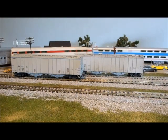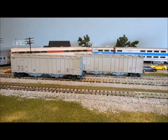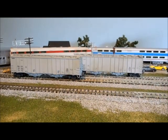I got them for my Magic Pan Bakery industry, and I needed these. So they're basic, plain-looking cars, and that's the real thing. I like cars like this. It's very realistic. That wraps it up for locomotives.